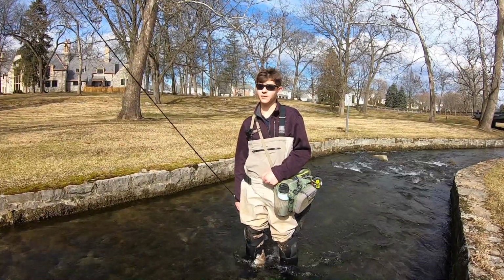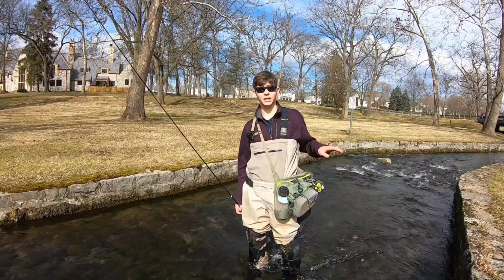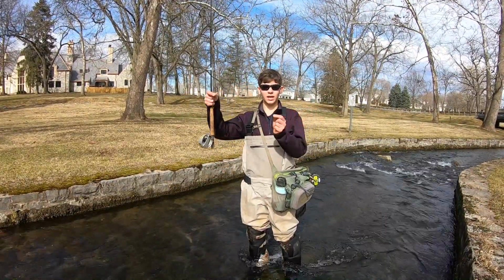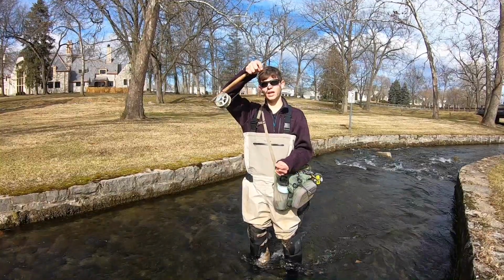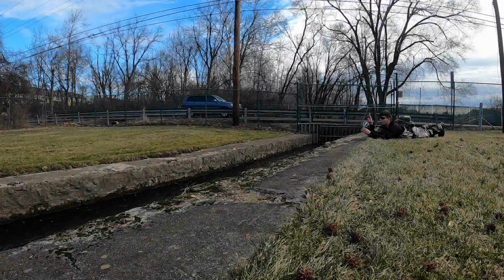Wherever it's moving a little bit faster, the water's going to be generally a little bit shallower, and that nymph is going to be more at an angle. And then wherever it's a little bit deeper, it's probably going to be a little bit slower, so that nymph is going to get completely down beneath, and it's going to be at its max below.